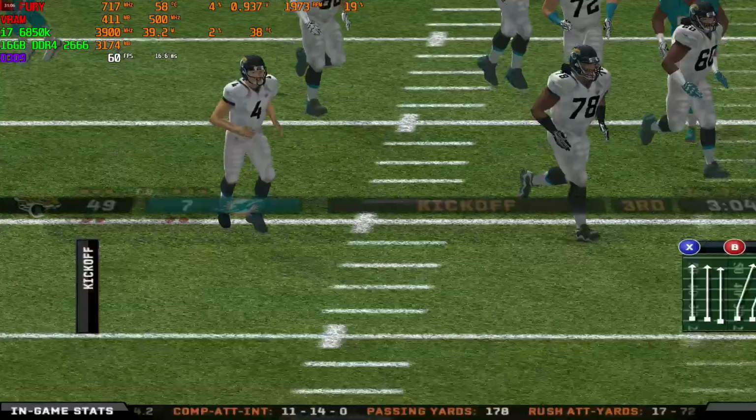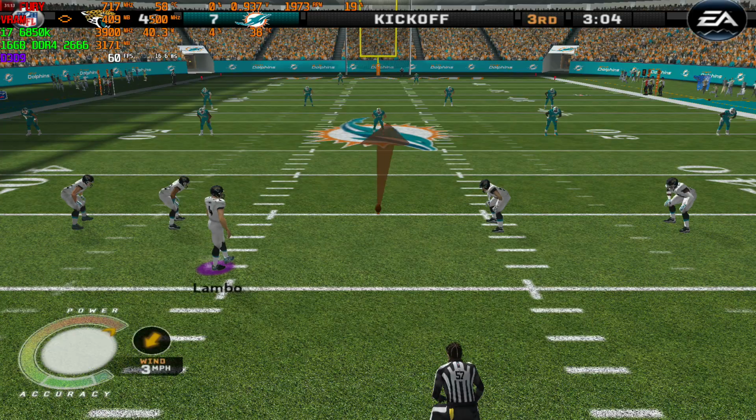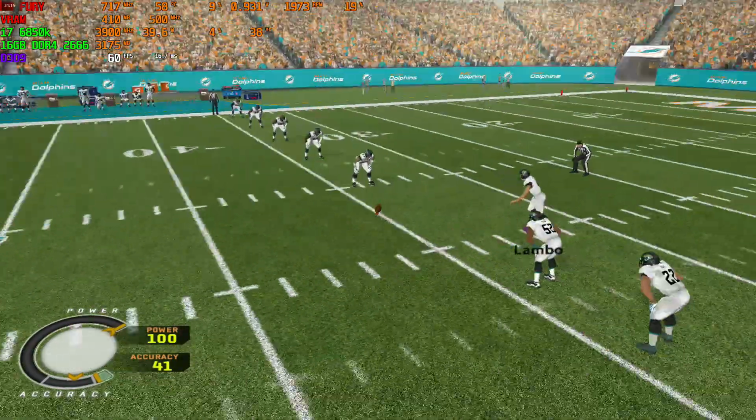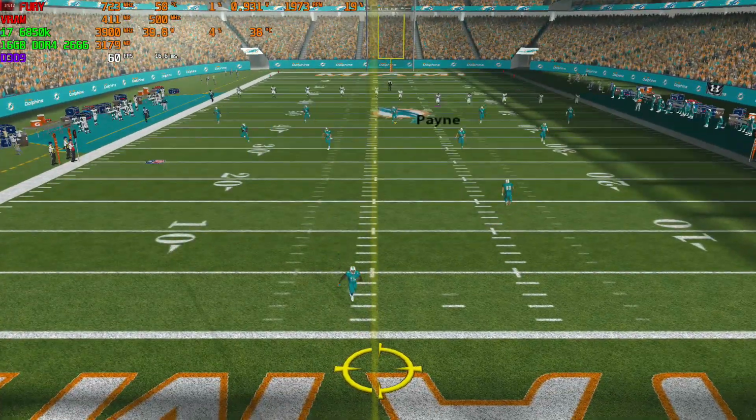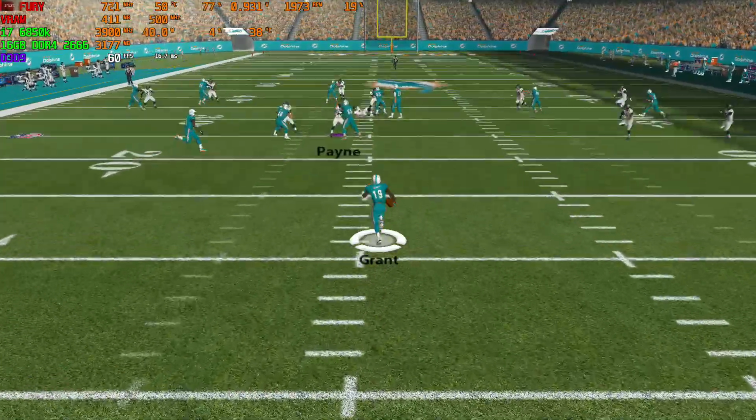Good. They've now scored 14 unanswered points. This is one of those teams that's never out of a game. If you let them get going early, they can really control the tempo of the game. If they fall behind, they have the weapons on the offensive side to put points on the board very quickly. This one is fielded by Grant.